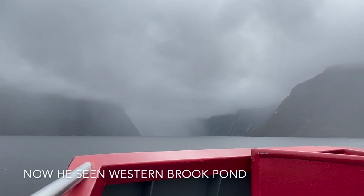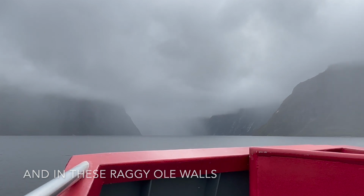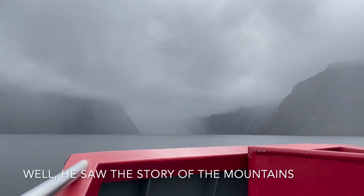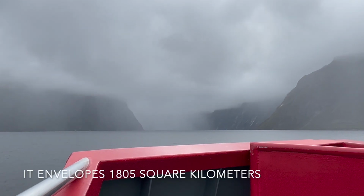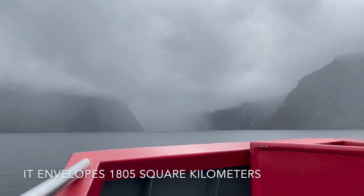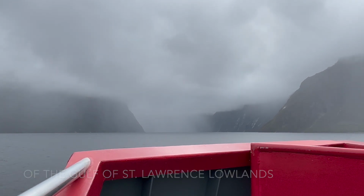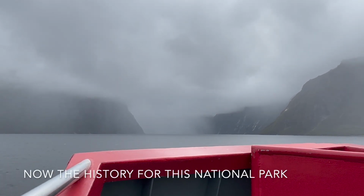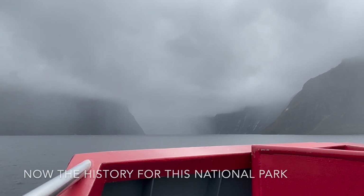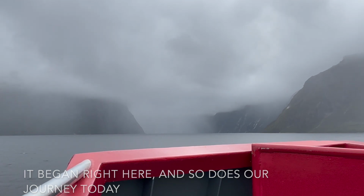Now, he's seen Western Brook Pond, and in these craggy old walls, well, he saw the story of... Now, the park today, it envelops 1,805 square kilometers of the Gulf of St. Lawrence lowlands, as well as the Long Range Mountains. Now, the history for this national park, it began right here. And so does our journey today.